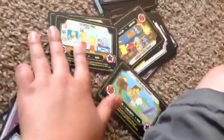Some of the scene cards: Playground, Science Fair, Springfield Elementary, Springfield Library. A few characters like Martin, Dr. Hibbert, Janey, Principal Skinner, Professor Frink, Ralph, and Rod and Todd Flanders. And yeah, there's the action cards, and the rest of them are basically doubles. And I'll clean up that mess of cards over there later.